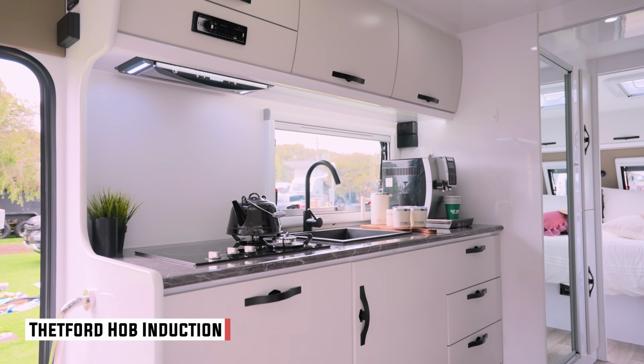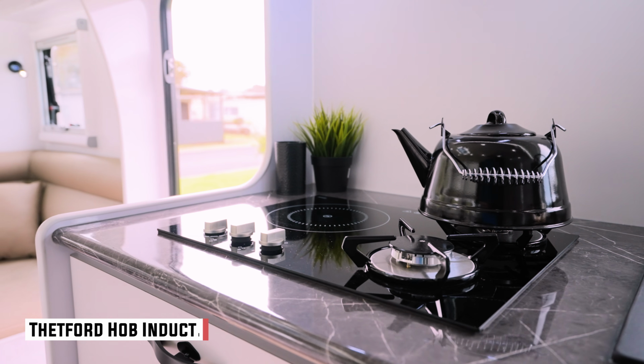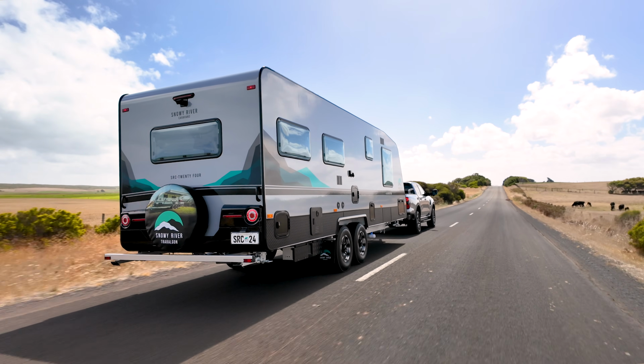It did have gas cooking, didn't it? So you don't have to rely on electricity for cooking. No, not at all. John, towing. I noticed when I pulled in that it's actually quite a low slung van, so it's probably going to be a good tow.